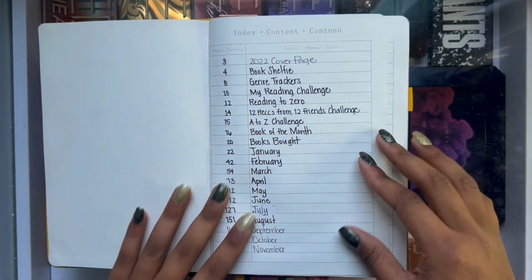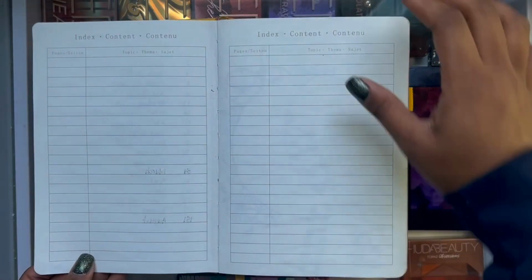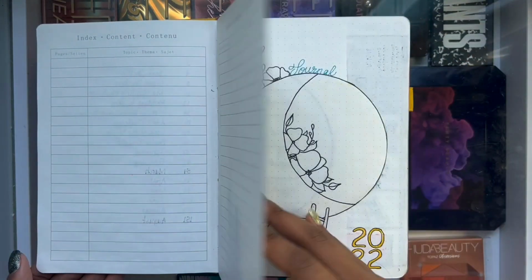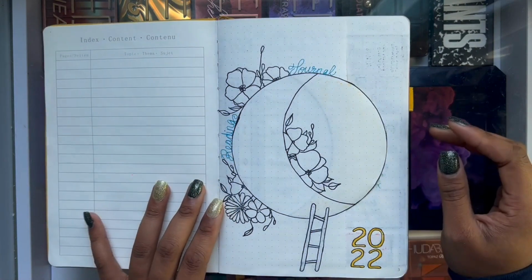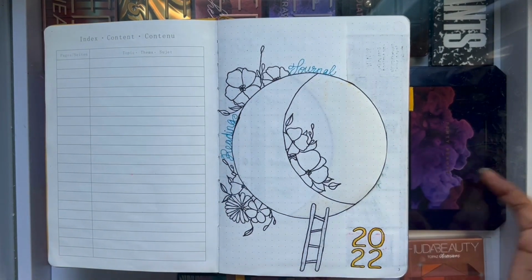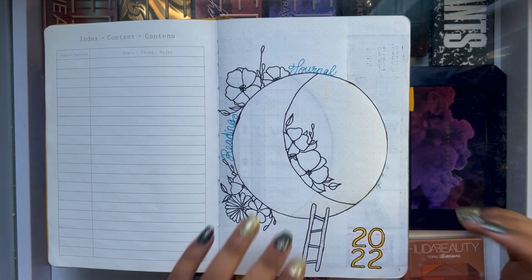I have my index page, which I gave up on because I didn't really use this. I didn't care to. I knew exactly where everything was. Obviously, it's in order of months. So this is my cover, which I 100% took inspiration from someone on the internet, and now I don't remember who, but if I do, I'll link them down below.